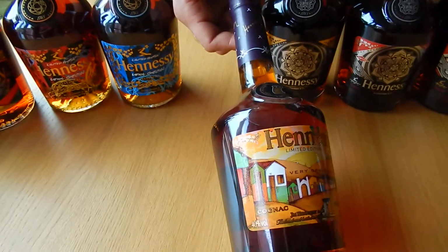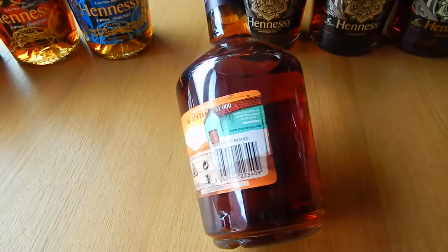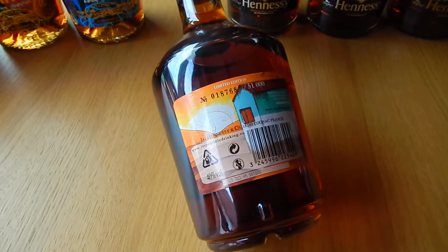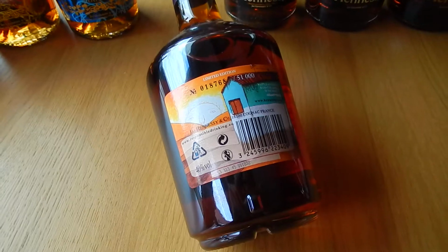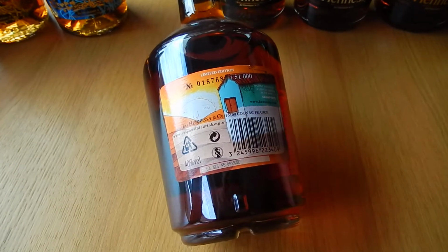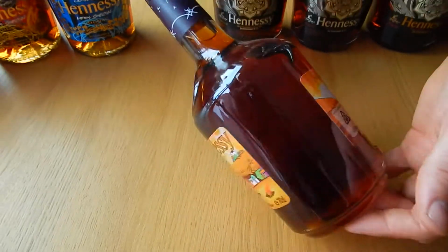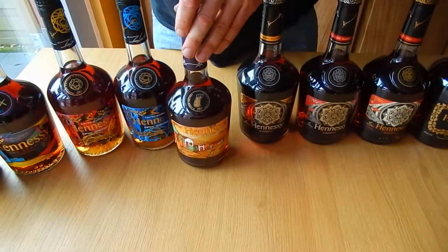I guess they took the Brazilian artists as the World Cup was there, so maybe that's why they took the Brazilian artist brothers, Gemeos. And as you can see, also the limited number on the back. Very beautiful designs always. I like each one of them.